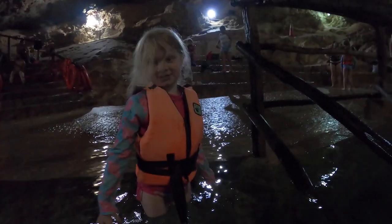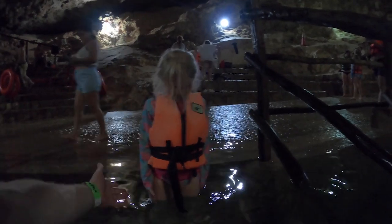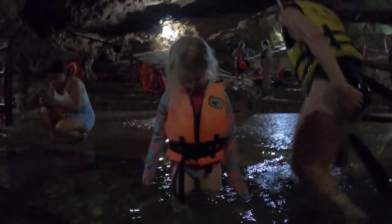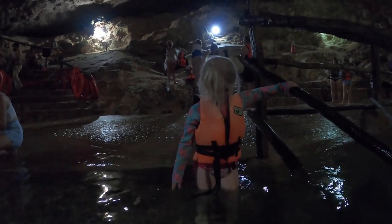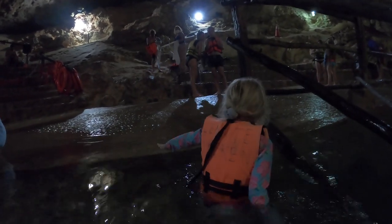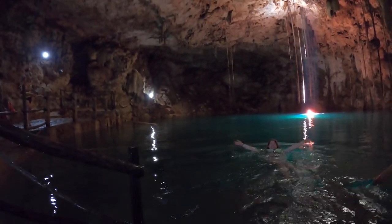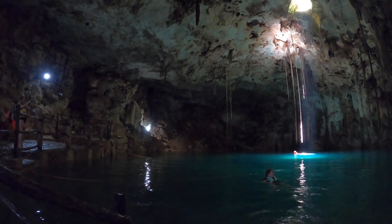Cold. It's cold. Chloe, you have to go first. Jump down the next step. Come on. I don't dare to. Come on. Just take one step down. It's so cold. No, it's warmed up. It's nice and warm. Try it. Once you step on that step, it's warm. Trust me. Hey! Go for it. How cold is it? It feels good once you're in. Same as last time. It's really cold when you first get in.